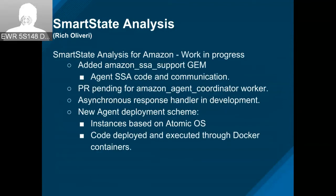Ongoing development for smart state analysis in the Amazon environment. Currently, we've added an Amazon SSA support gem, which contains the core SSA code and communication mechanism to communicate from the appliance to the Amazon SSA agent that will run in the Amazon EC2 environment. We do have some pending pull requests that should be merged shortly for an agent coordinator, which runs in the appliance and manages the agents.